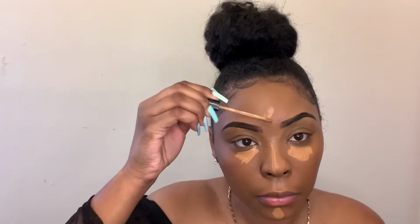Now I'm going to take the Maybelline Fit Me concealer I use for my eyebrows and apply it under my eyes, on my chin, on my nose, and on my forehead. I'm only going to apply a little bit because I'm going to use another concealer.